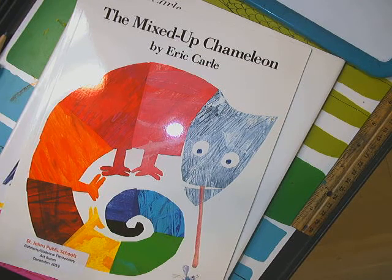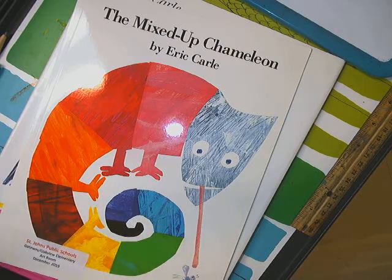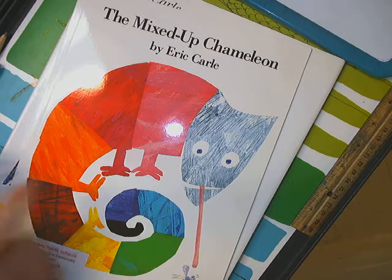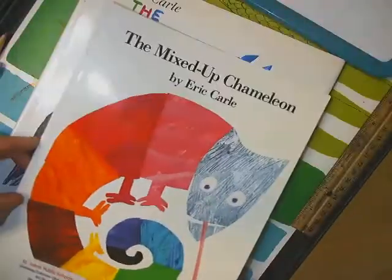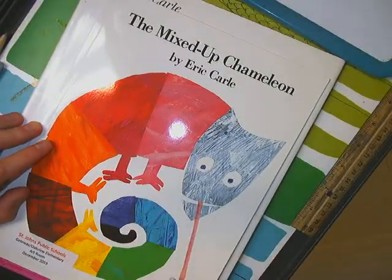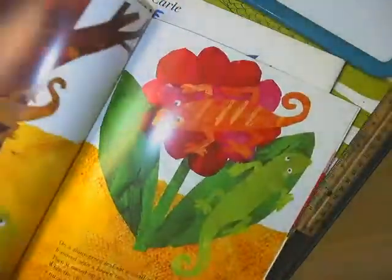So he did both. And I love his work because all of his illustrations are kind of collaged, painted papers that he has put together with different scraps and things that he finds, and I absolutely love them. Especially the bright colors and textures that you can see in the painted paper as well. So this one is The Mixed-Up Chameleon. And that chameleon's all the colors of the color wheel.